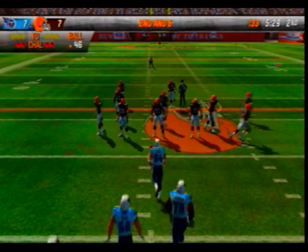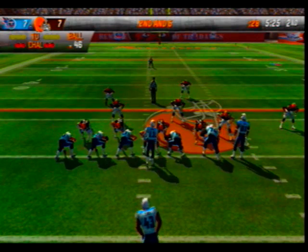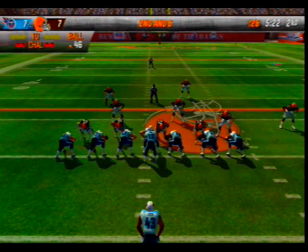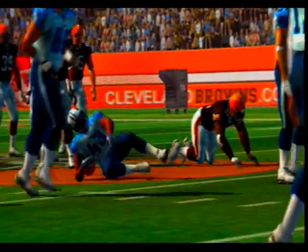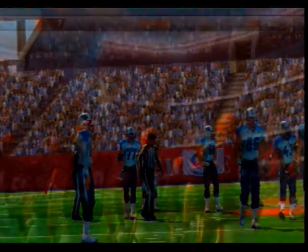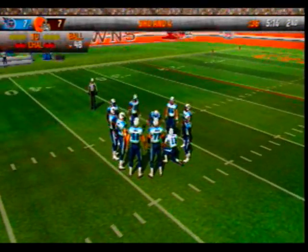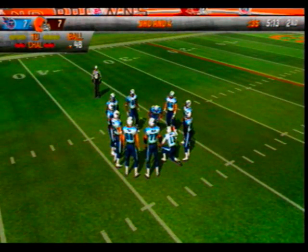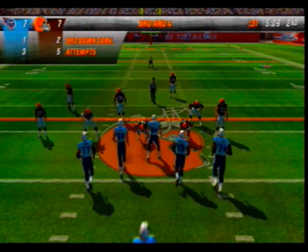Ball on their own 46. Ball on the 46-yard line. Only one man back. Watson is there on the stop. One thing these guys don't want to do is give up in a running game, because if they do that, they become one-dimensional, and that plays right into the defense's hands. Ball at midfield. Ball on the 48-yard line.